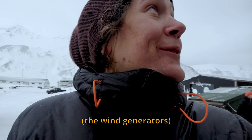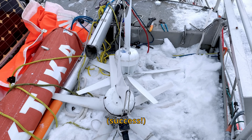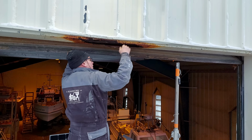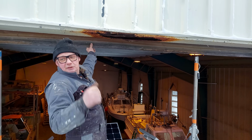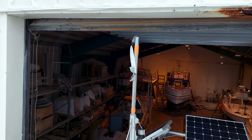It doesn't fit. It's not even close to fitting. And I don't know how hard it is to get those off. The wind generators were too high to fit inside, but we managed to take them off somewhat easily. We had several centimeters to spare. No problem.